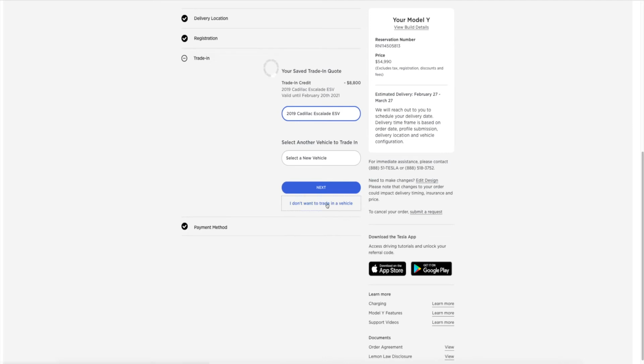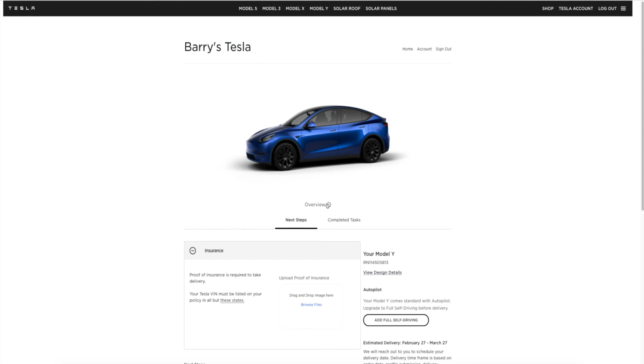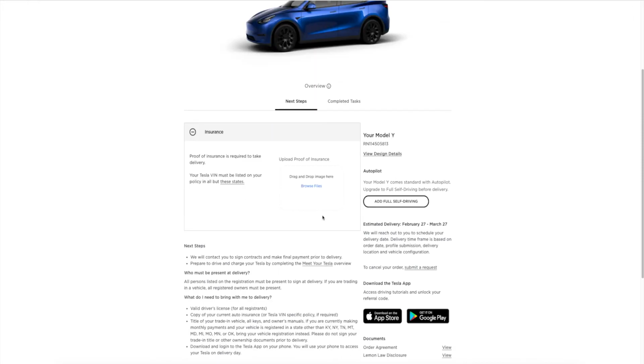And we're going to take this off because they were going to give me not enough. So we're going to take off the trade. And Tesla is known for not taking, if you have any inequity in your vehicle, you have to pay that at the time of your purchase. So if you're $1,000 in inequity, you have to give them another $1,000 in order for them to take that vehicle. They will not roll it into any loans that you are doing.